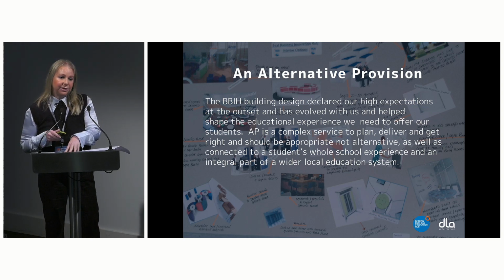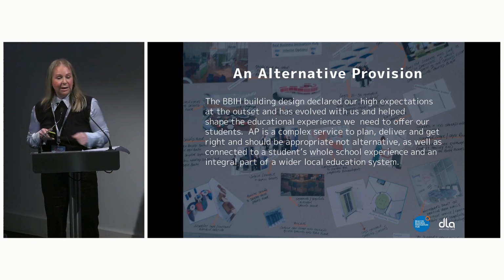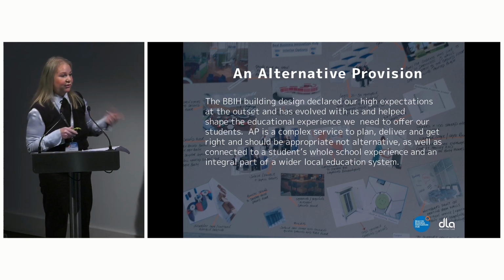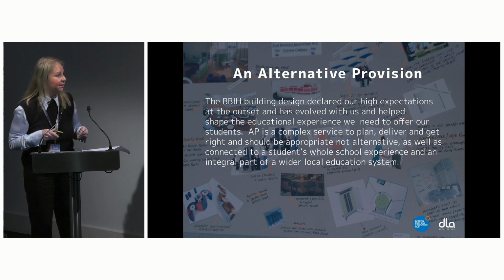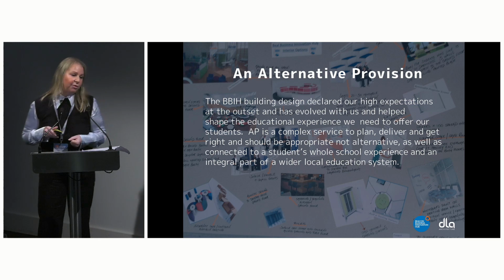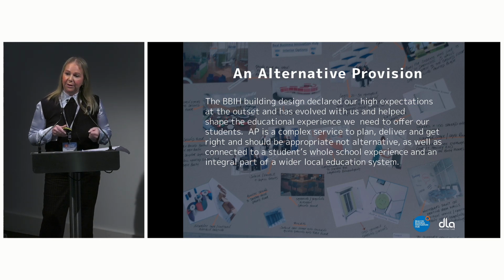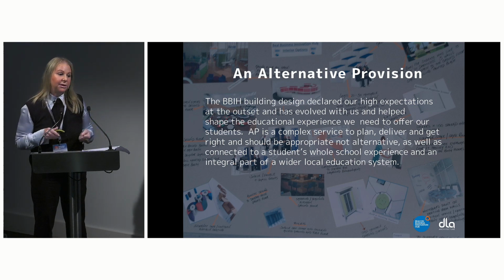The design of a building has to support the curriculum of the school. We are struggling with legacy buildings. We would love your lighting. We struggle with just lights and plugs sometimes. But we have to have that aspiration, and we have to have it for all of our students, regardless of their background and how they became disengaged.